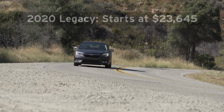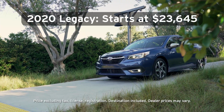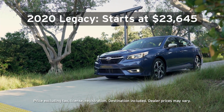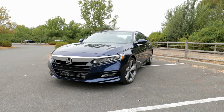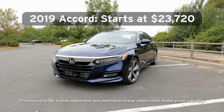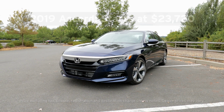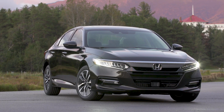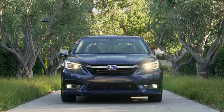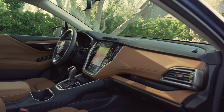Now it's time to talk price. The Legacy starts at $23,645, and the range-topping Touring XT trim will start at $36,795. The Accord starts at $23,720, and the top-spec Touring model will start at $34,990. Overall, this is a close contest. But while we like the Honda's available hybrid, as well as the traditional 10-speed auto, we think the Subaru's standard all-wheel drive, better infotainment setup, and upscale interior win the day.